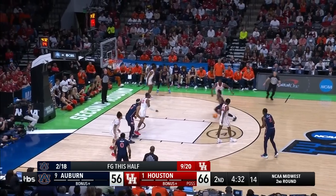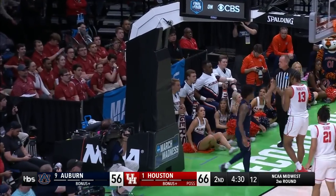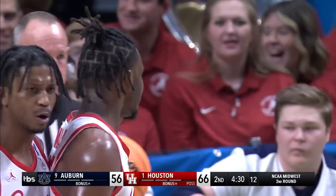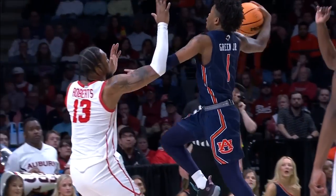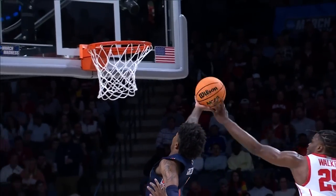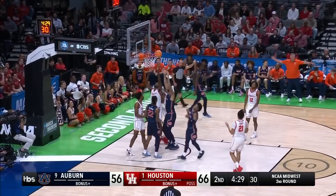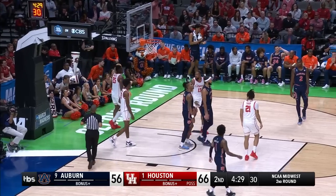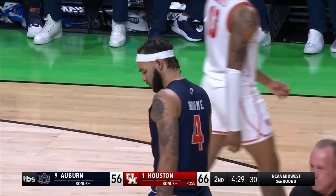Got to move the legs. The blow by. Look at that by Walker. Didn't give up on the play. He was beaten off the bounce, but what a reaction by the big fella. Six blocks, guys. This kid right here, so incredible. Green almost wide open. Man, great recovery. Nice pass. And again, they're running those out of bounds plays easily. Don't score. And unfortunately, Broome's got to shake the cobwebs and think positively.